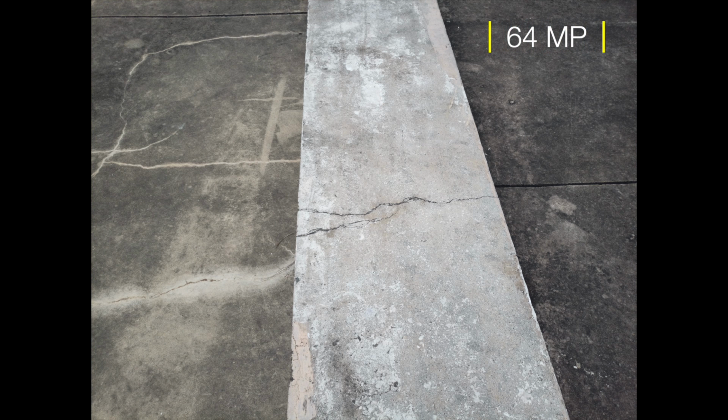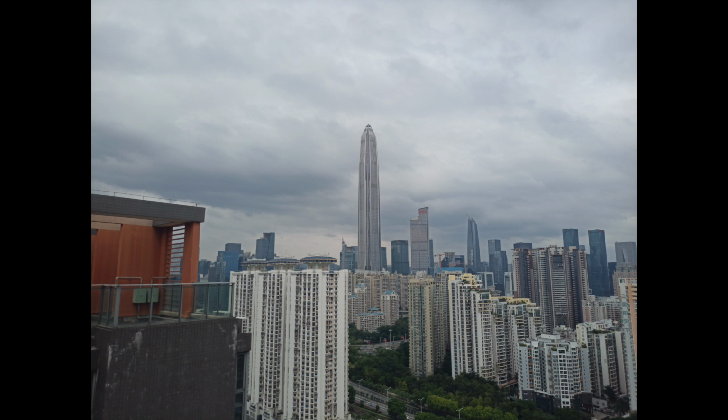Now you can also go into the full 64 megapixel mode, which will get you a lot of detail in your pictures if you want to blow them up or crop.